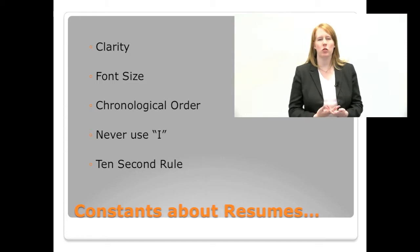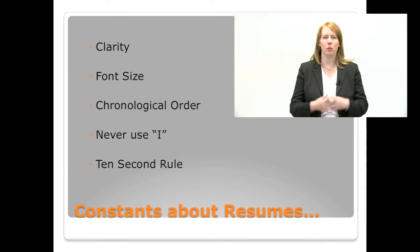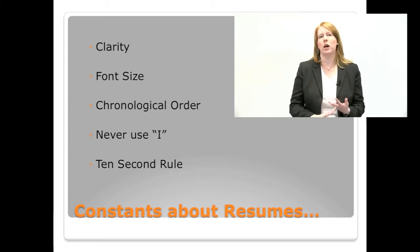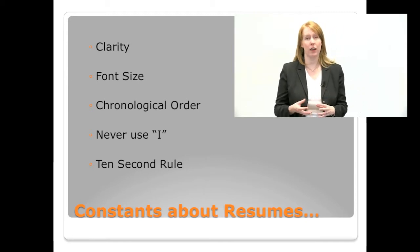What I tell students a lot is to think of it almost like a headline for a newspaper. Think about the headlines in a newspaper. You never see a big long sentence. It's always just right to the point. What did you do? Managed 4 employees, responsible for cash deposits, whatever it is you're going to say. Use those short snippets, those headline formats, and that'll really help you get the most out of the space allowed on your resume.